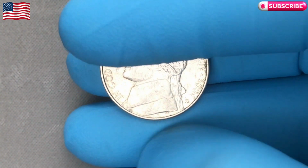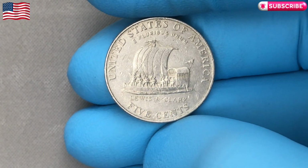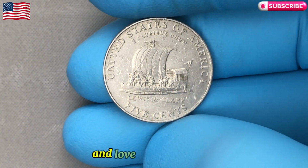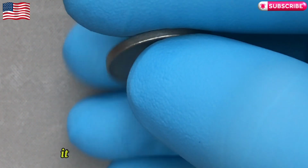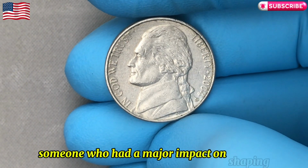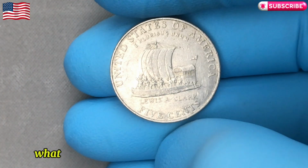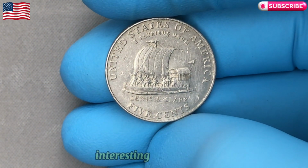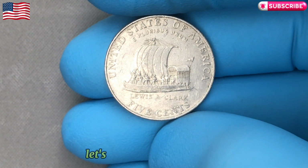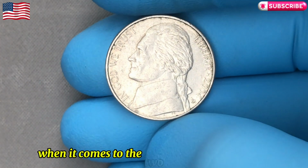On the reverse side, we have an image of Monticello, Jefferson's beautiful home. This estate was a symbol of Jefferson's intellectual pursuits and love for architecture. It represents the man behind the coin, someone who had a major impact on shaping the United States. But while these designs are iconic, what really makes the 2004 nickel interesting to collectors is the condition in which it survives.